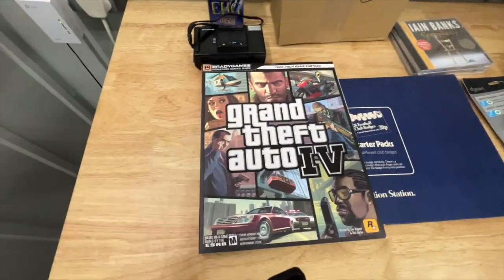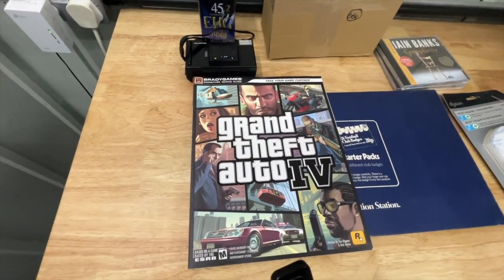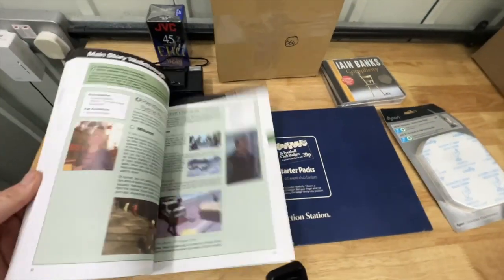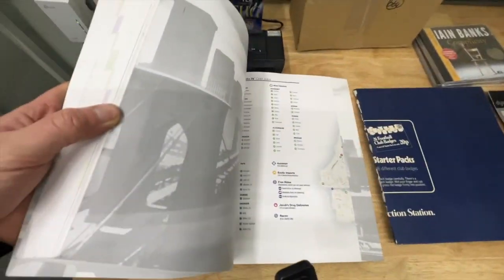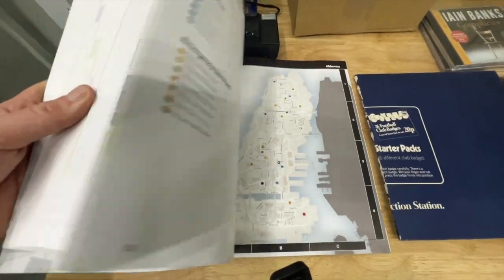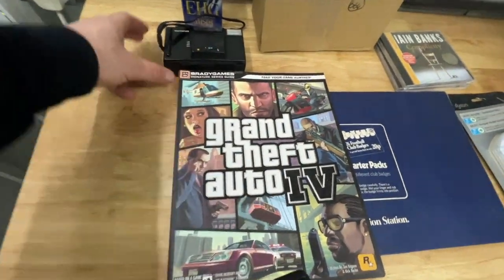This Grand Theft Auto strategy guide, again from the pick the other day, that's gone out pretty quickly. It's in very good condition. It is complete. When you look out for these guides, make sure they have this part here at the back, the map. People are really keen to get the whole lot as well, and sometimes people rip out the map, but anyway, that's nice to go.